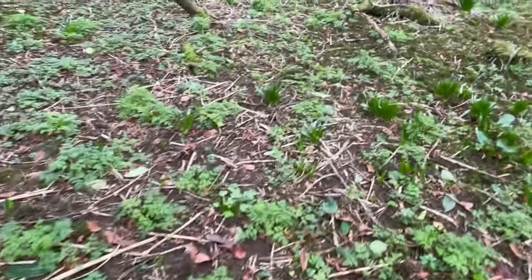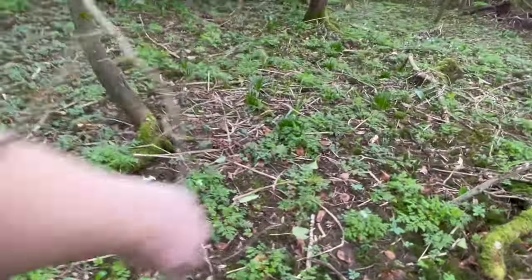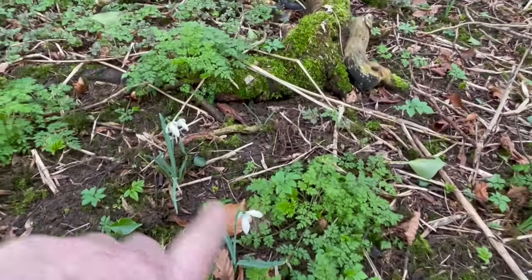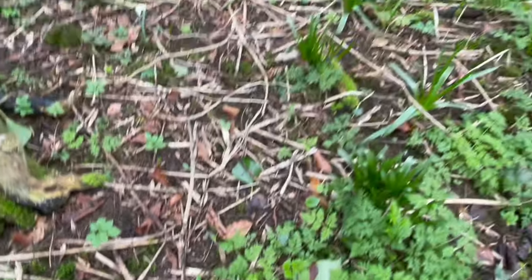And then last year, where's my first planting of snowdrops I did up here? Oh, here it is. Here, I planted a few snowdrops up here. There's another one there. You can see here. And then over here, I planted more.